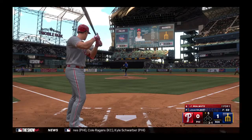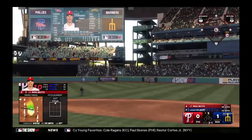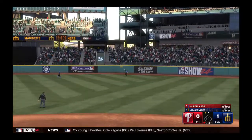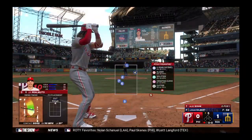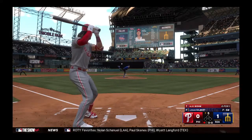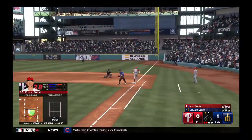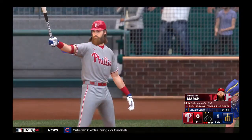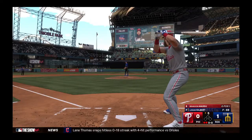Here's a 2-1. Lifted in the air, right center field. On the move to the gap. Hauls it in, and there's 1 away. Here's the third baseman, Alec Bohm. He's 0 for 1. That's to third. Gets it to first, and that's an out. And digging in for Philadelphia, Brandon Marsh. He hit into a double play his first time up.